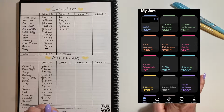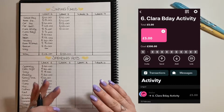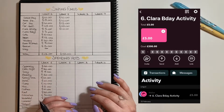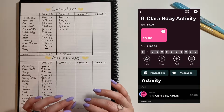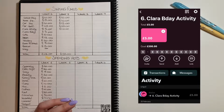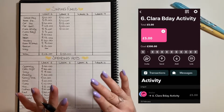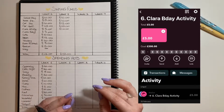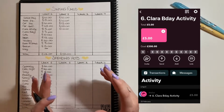Now next is Clara's birthday activity. If you are new to the channel, my daughter is Clara and she's 4 years old, and her party was the first week of March. So she had a big birthday party and it was rather expensive. It caught me out. My whole January budget was skewed because I hadn't planned to give her a party and she asked for it and I couldn't say no.